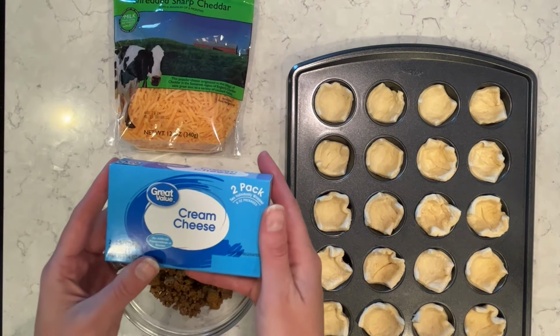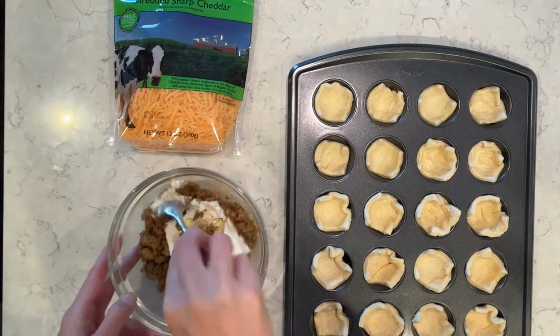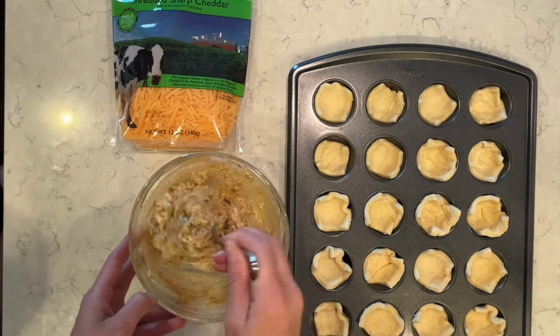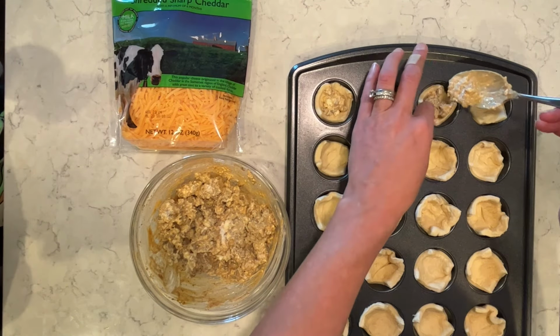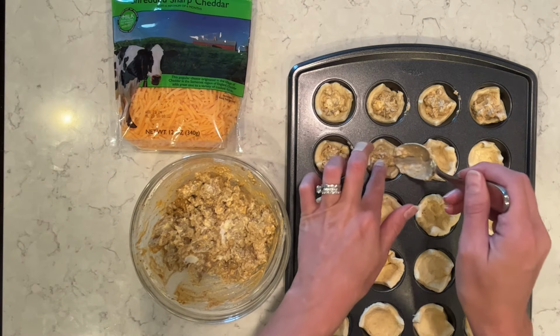It's ready to go. I have cream cheese. I'm going to use half of the cube of cream cheese, and it is a bit softened, so I am just gonna mix it all together with my ground turkey taco meat. I'm gonna put a little dollop into the center of each Pillsbury dough, and then I'm gonna top with just a little bit of shredded cheddar cheese.